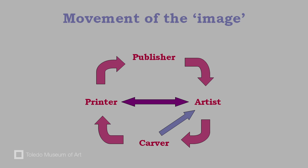We start off with a publisher who's asked the artist to produce a design, a drawing that will be made into a print. The artist hands the drawing on to the carver. The carver checks back with the artist if all of this is right, and he also delivers him an impression of the key block.